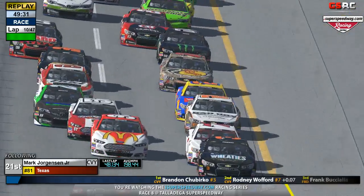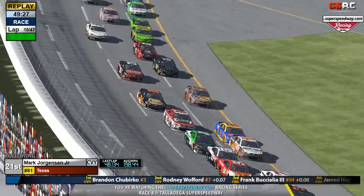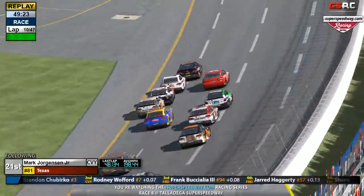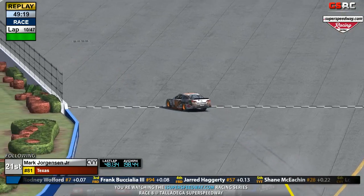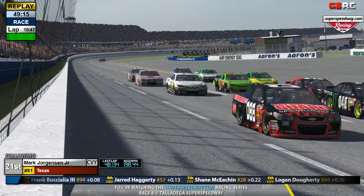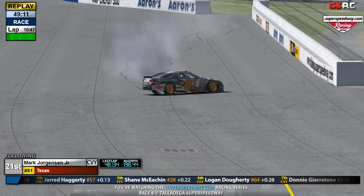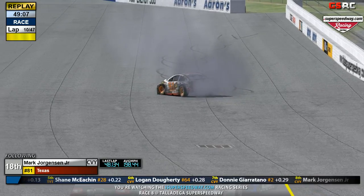Yeah, as we watched the replay, I was trying to figure out what exactly happened there, and it looked like a checkup just in front of him caught him off guard and sent him into almost a spin. Yeah, that looked like a little bit of a bumper grab because he wasn't quite to the inside, but that 57 moved on the nose and it just hooked that 81 around. And Jorgensen, obviously upset, has had to take a tow back to pit road. His night is essentially done.